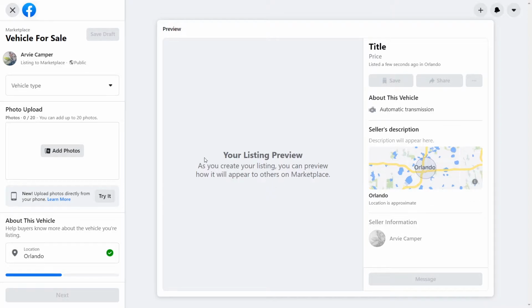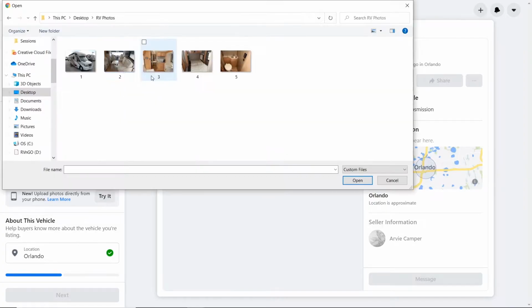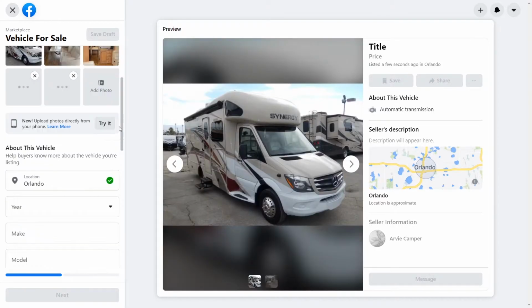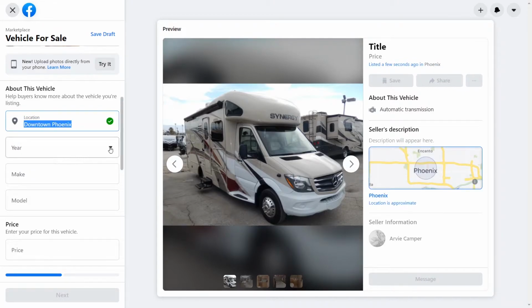Let's do a rundown. Your vehicle type is an RV/camper. Upload at least 1 or 2 photos of your vehicle. You can have up to 20, so feel free to get interior and exterior photos of your inventory. Make sure your location is accurate. Specify the year of your RV.